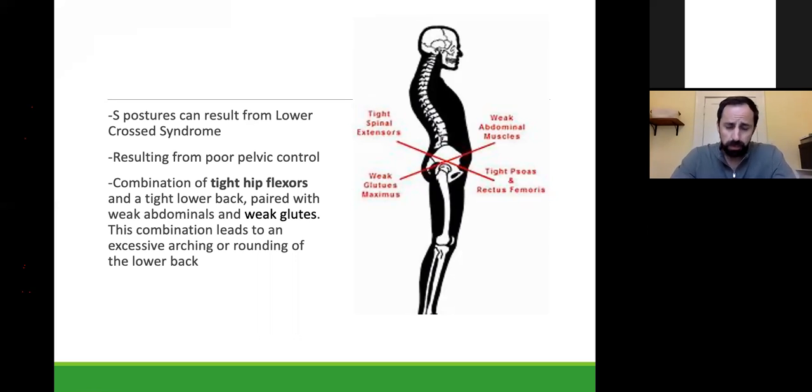It tends to result from the combination of what we call lower cross syndrome, but specifically tight hip flexors and weak glutes, which in today's population is a lot of people because we spend a lot of time sitting, where our hip flexors get shortened and our glutes get weak and inactivated. So this is a really important one.